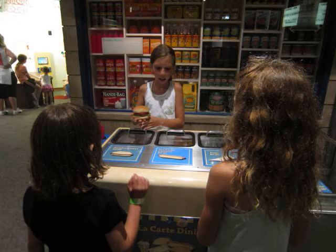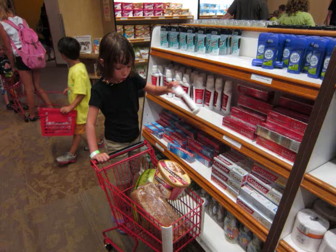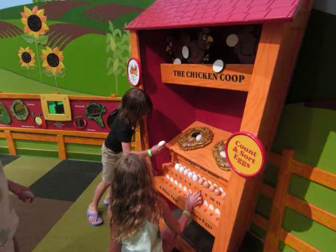And then there's Anna serving a fake hamburger to Emma and Sarah. Again, at the Museum of Play. Yes. And then we have Emma shopping at the Museum of Play. And then we have one more at the Museum of Play. It is Sarah and Emma sorting chicken eggs at the Museum of Play. Fake chicken eggs. Yeah, not real chicken eggs.